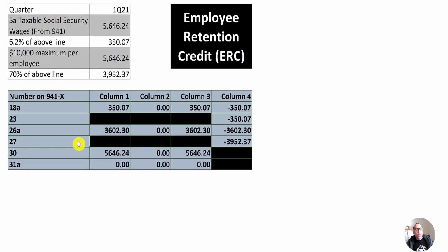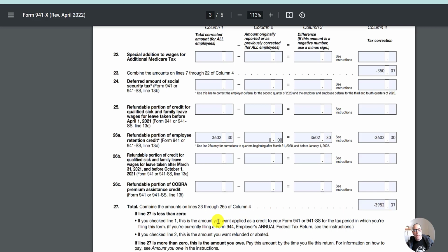The next line is 27. We have to sum up line 23 and 26A. Line 27 is the sum of lines 23 through 26C. So there's only two things between 23 and 26C. It's the two numbers we input. So we have to sum that up, which is 3952.37. That's the check amount the government will send you.